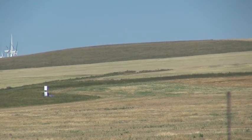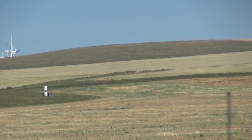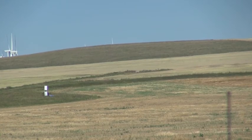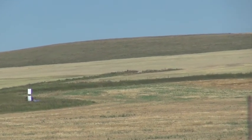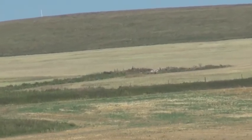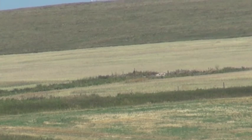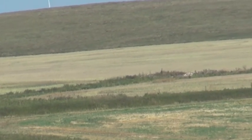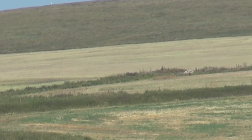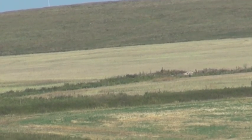September 11th, 2013. We are in Alberta, Canada, doing some spot and stalk mule deer hunting. It's about 1 o'clock in the afternoon. We've got some deer bedded just to the left of this rock pile out in the middle of a canola field. The deer are actually in that green grass. There's a depression there, a little waterway ditch, and they're down in that grass. Been watching them since 8 o'clock this morning.